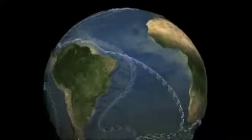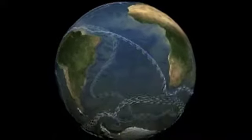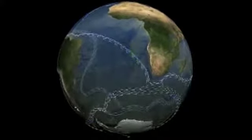Think of it as a tractor in the ocean that's carrying cold water from the Arctic and forcing warm water up from the tropics. And what that does is it cools down the equatorial region and heats up the Arctic.